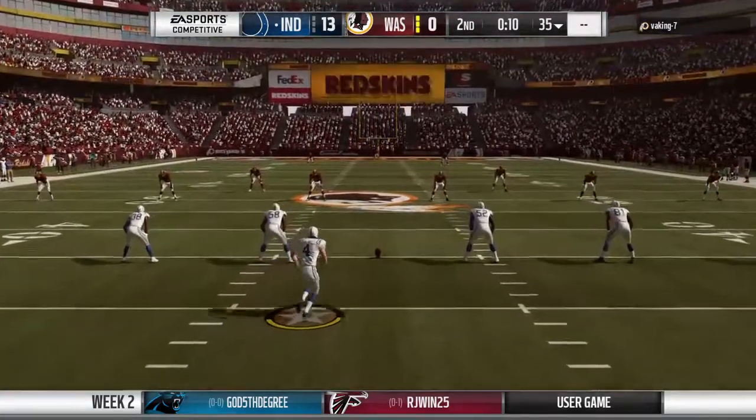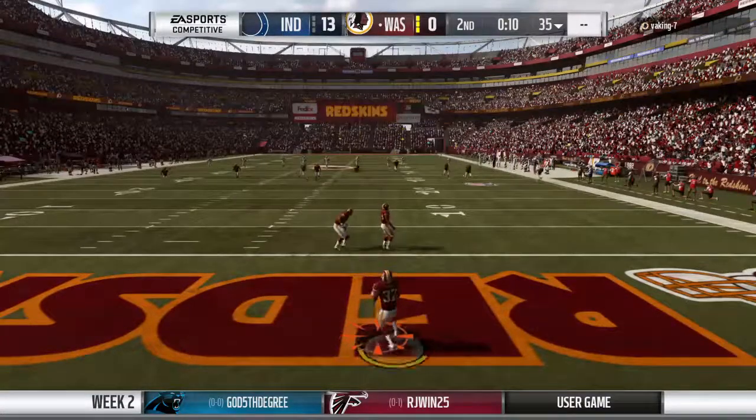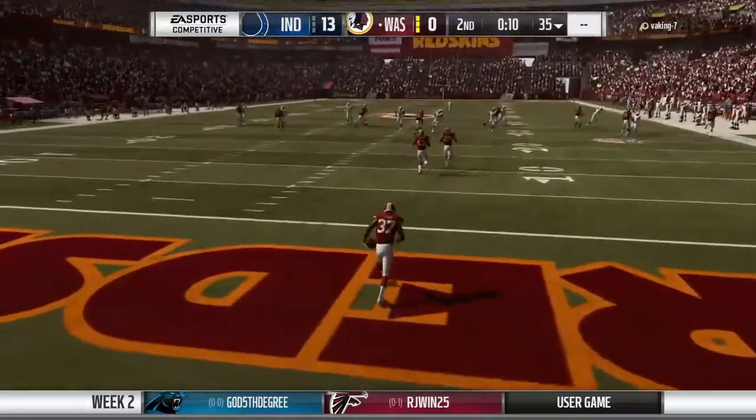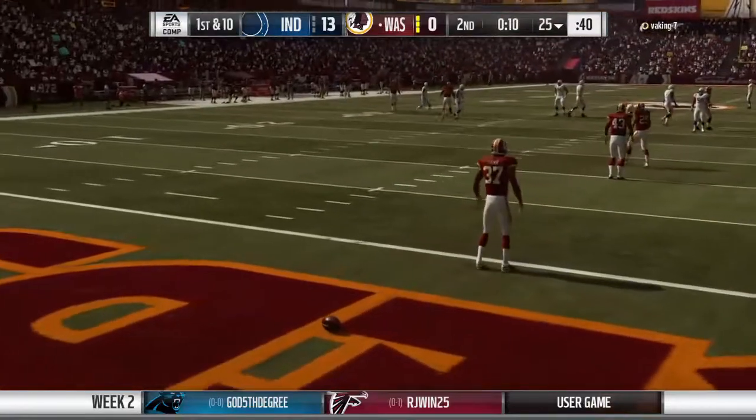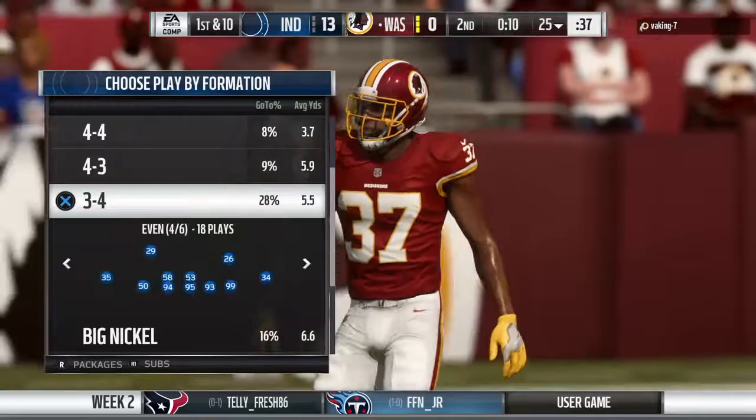After the made field goal, here's Adam Vinatieri to kick it away. That's fielded in the end zone. And not wanting to risk anything here late in the half, he'll just take a knee, and they'll bring the football out to the 25.